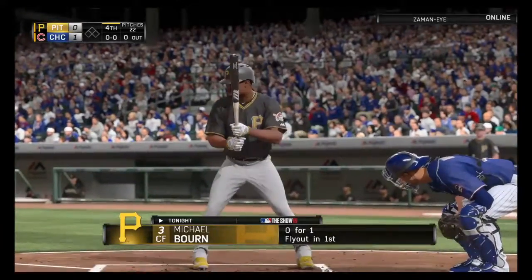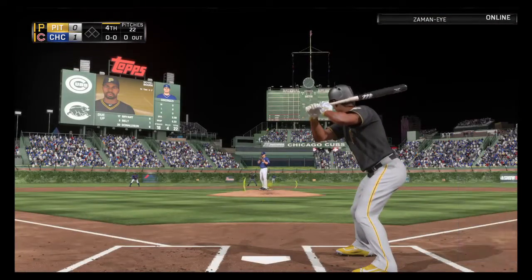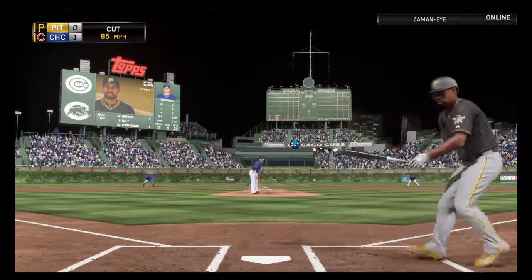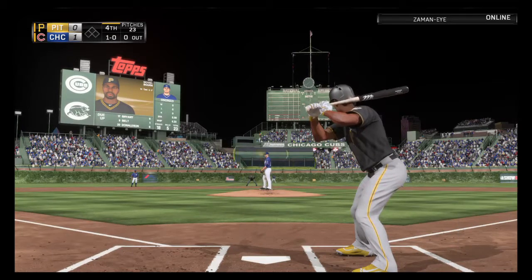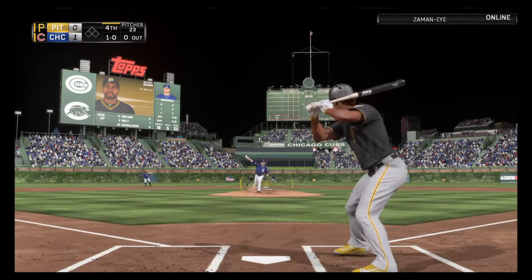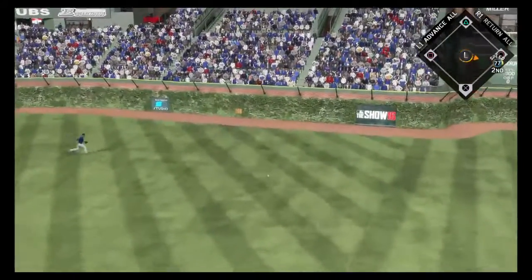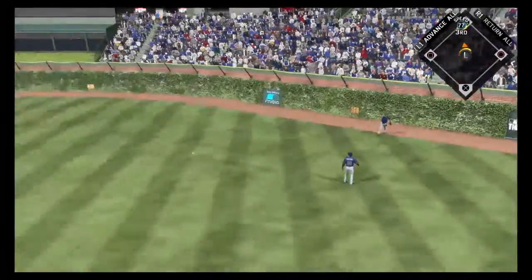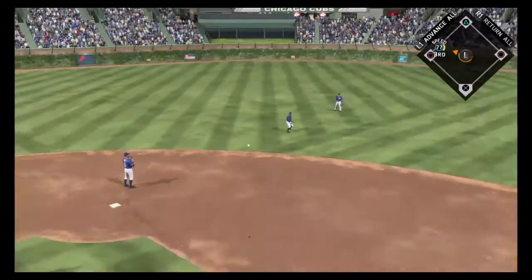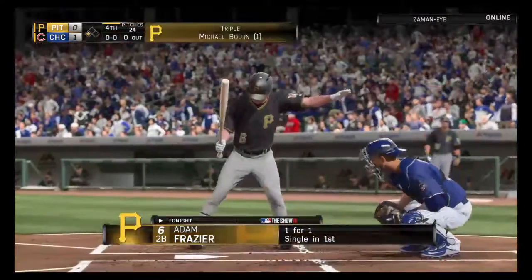Back to the top of the order now, and that'll bring in the speedy center fielder, Michael Bourne. And, oh, look out as the cutter ran way in and just about drilled him. Pitch swung on and hit in the air. Markakis has a read on it, and this is into the alley and ought to be good for extra bases. Bourne's got a full head of steam going. Look at him fly. He's headed for third. And he is into third with a leadoff triple.